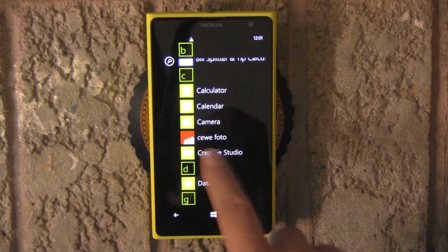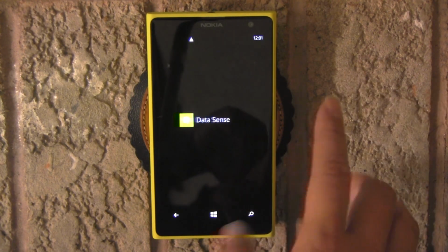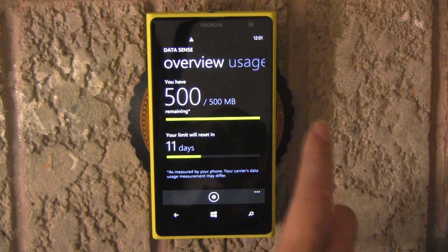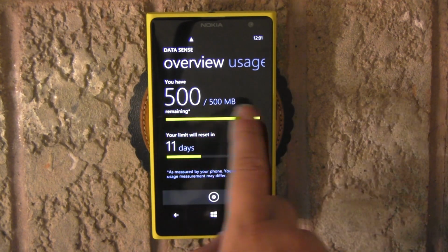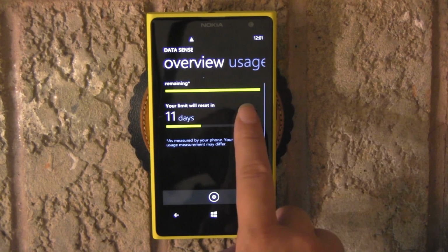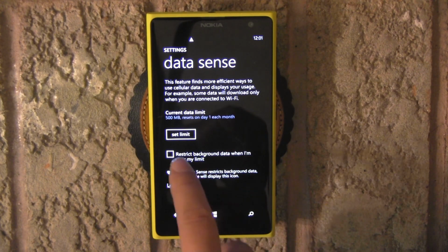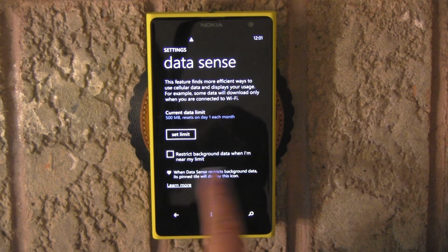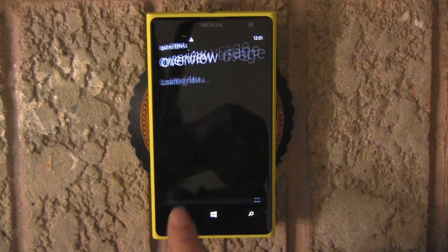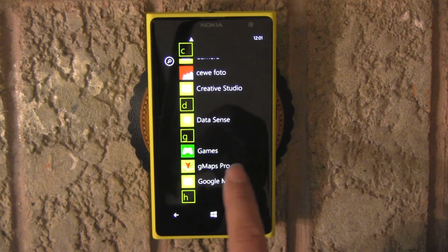There's a bunch of camera applications. This is the basic one. DataSense, I really like that this actually came standard with the Nokia device. Now I set my limit as 500 megabytes, so it will actually reset my limit, and then in the settings, you can actually restrict your background data when you're near your limit. So you can actually kind of have your phone help you stay in your data usage limit.